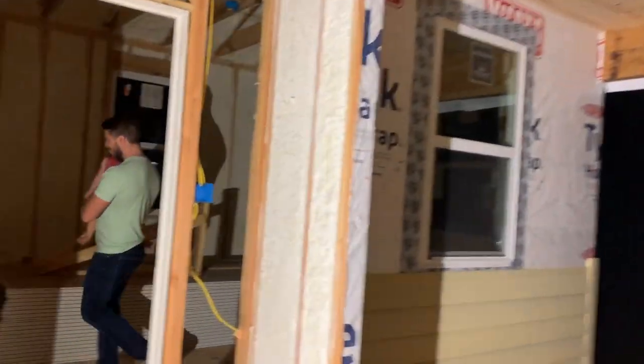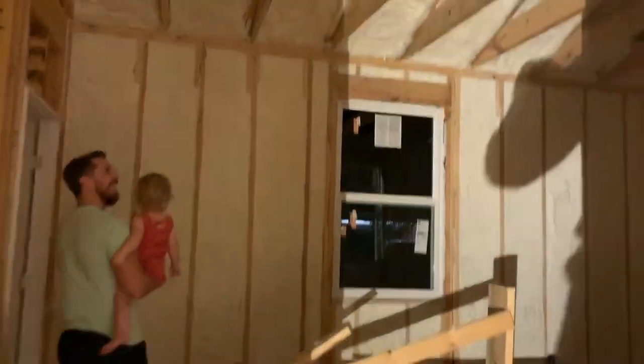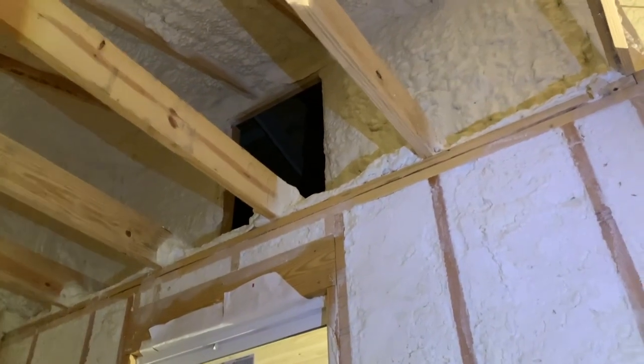Come here. You can't be an elf on the shelf up there. I can right here. Look, they left the hole up in there. Oh, nice. I'll do it later. Ooh, that's creepy, isn't it?